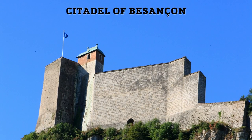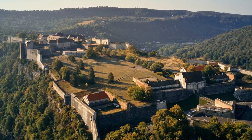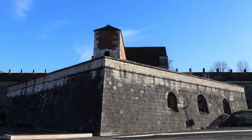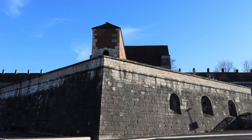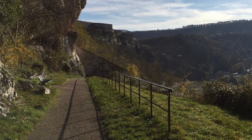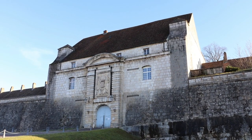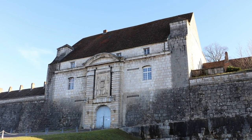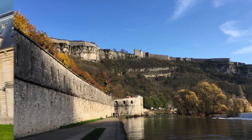Citadel of Besançon, Besançon, France. The Citadel of Besançon is an impressive 17th century fortress that was built by Vauban as a defensive stronghold. Constructed as a star-shaped fortification, it is the most extensive military architecture in Europe and is one of the largest citadels in the world. The citadel has been home to many battles and sieges.